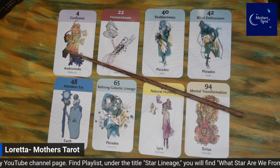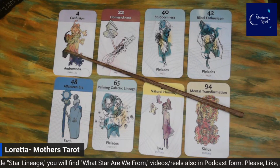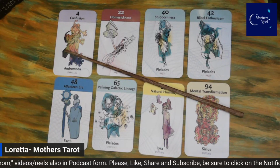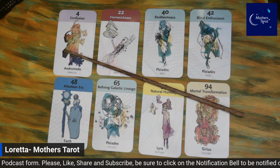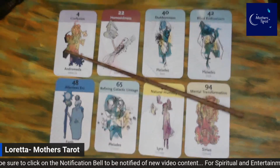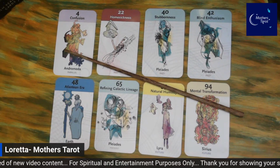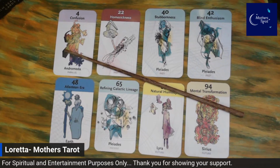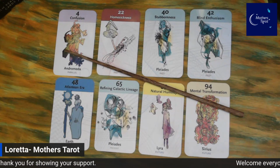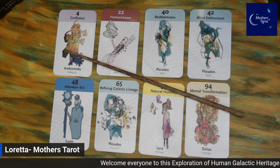Okay, Loretta, where were you going with this? Dang it. This has really been profound for me, and I hope it's helping you too. Let me know if you would. And I'm sorry I lost my train of thought there.